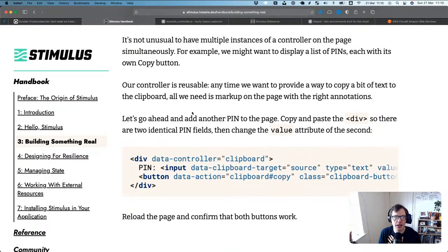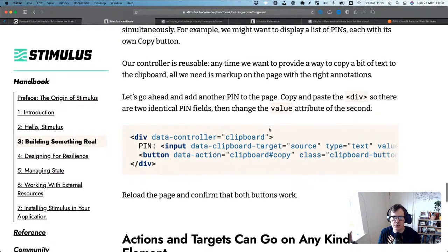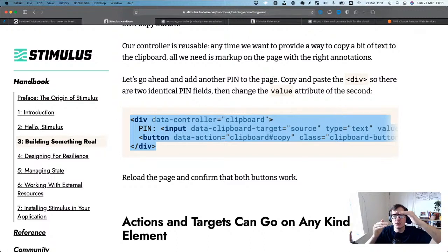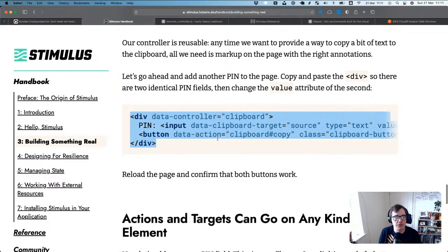Let's go ahead and add another pin to the page. Copy and paste the divs. There are 2 identical pin fields, and change the value attribute of the second. Reload the page and confirm that both buttons work. Okay, great. So you do want that data controller as tightly around that behavior as possible, so you can reuse it. You could put that div potentially at the top of the page, I would guess, but you could then only use one. I'm assuming it's because of that idea of the data controller instantiating the instance of the class.